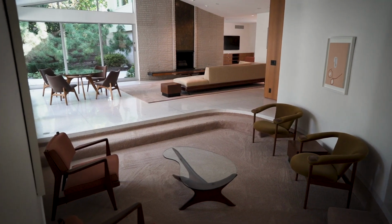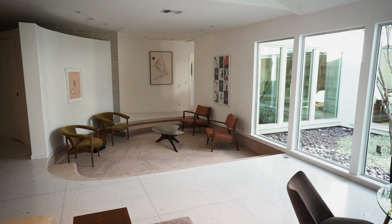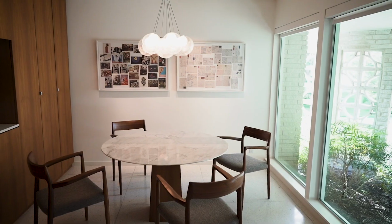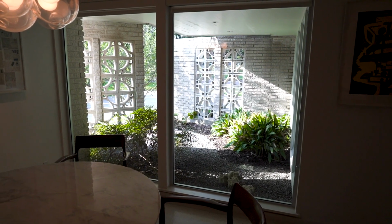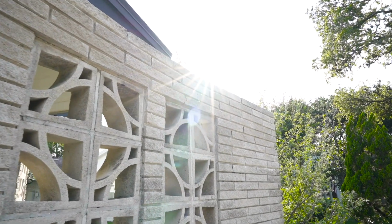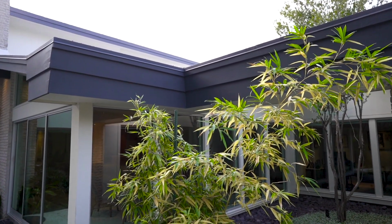When the house was renovated, Stern and Bucek Architects created a more open floor plan that is still in keeping with the mid-century design aesthetic. The project opened up the kitchen and breakfast nook and preserved this built-in wall clock. A wall of windows in the breakfast nook looks out into the garden screened by breeze blocks, which helps bring the outdoors into the house, offers privacy, and shields living areas from the strong Texas sun.